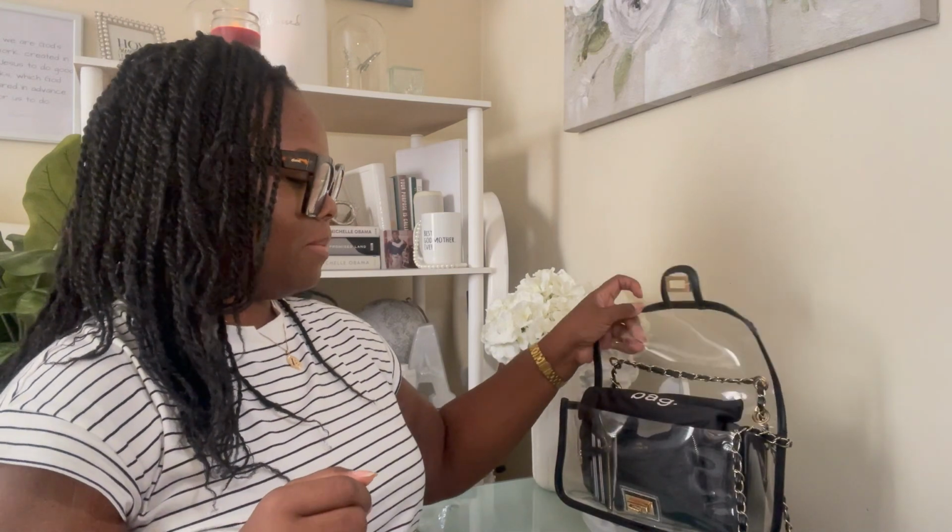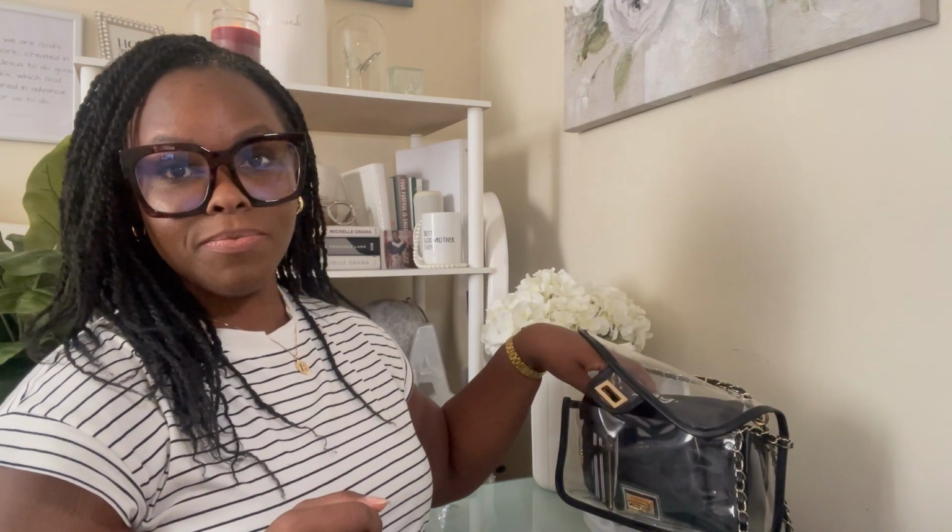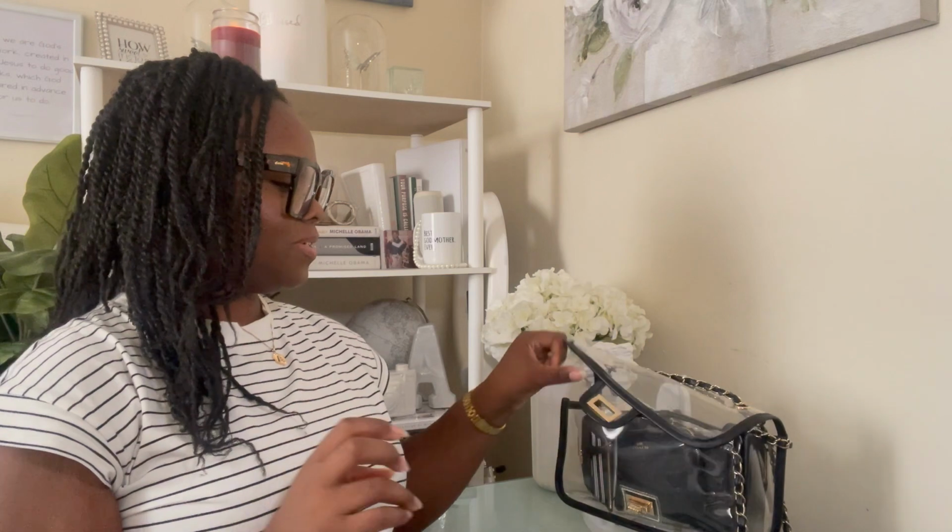So let's see here. Sitting on top, we have our sunnies of the day, okay? Now, I changed out between the blue light glasses and the matching sunnies. Yes, a fashion moment. So, I love these glasses so much. I love a good oversized glasses situation.